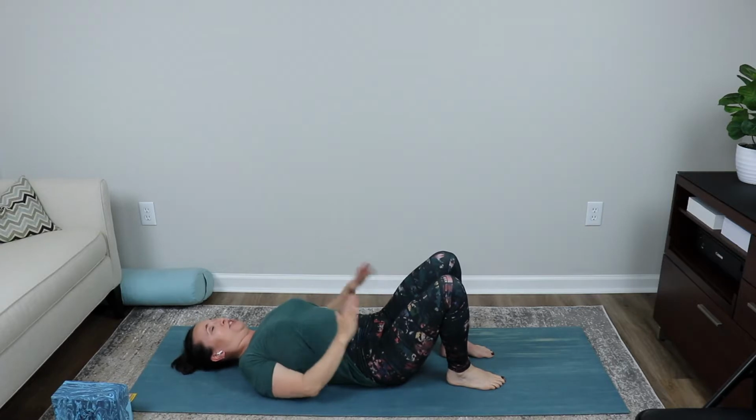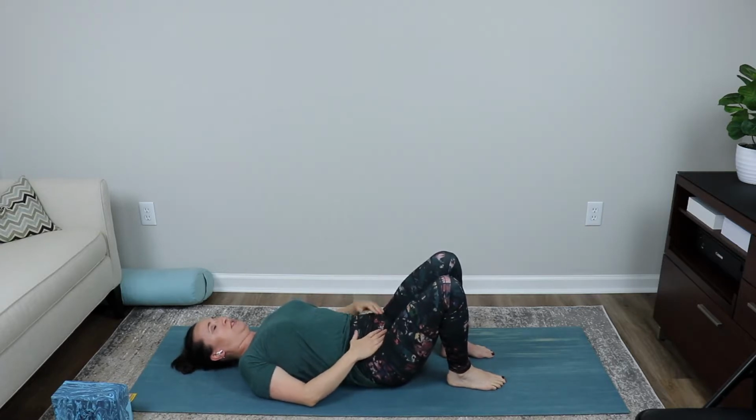All right. Place your hands back onto those hip pointers. Lengthen your neck, settle your chin, maybe even relax by closing your eyes for a second. Take a nice deep inhale into your belly.